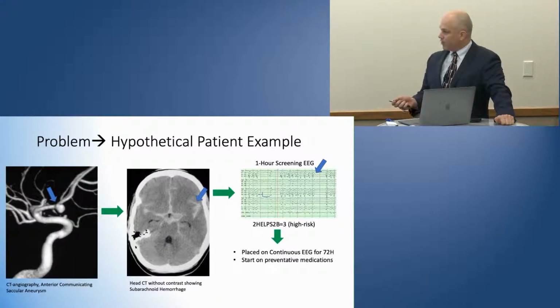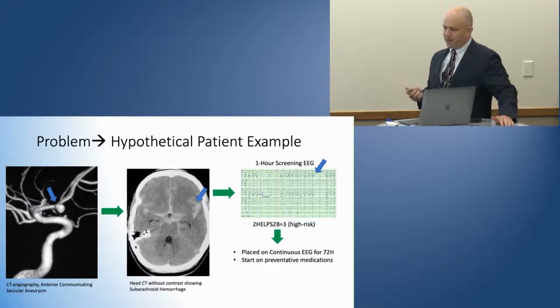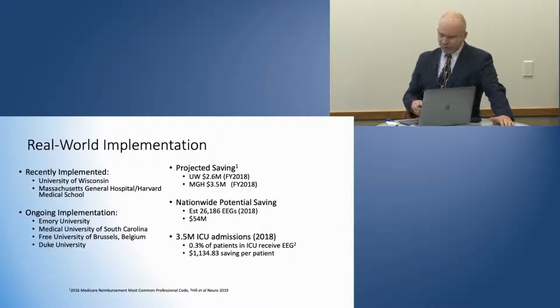So now, when a patient comes in with an aneurysm and a subarachnoid hemorrhage, we can look at the EEG for about an hour, and I can quickly see, and I think you'll be able to see here, this patient's brain activity has, so this is left, right, middle. The left side has these abnormal discharges, these so-called periodic lateralized discharges, and I can just look at the 2HELPS2B score. I know that the patient has a 3, which translates into a pretty high probability of seizures. I need to monitor them for 72 hours, and if they're not already on anti-seizure medicines, I will start them. So it gives a clear recommendation.